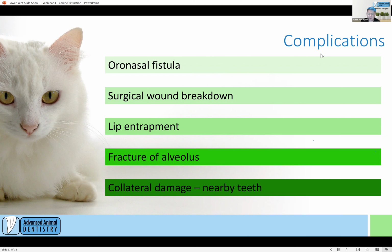Lip entrapment, I guess we see that mostly in cats. Actually, I won't answer that. I see that we've got a question. That's a classic one, Cara. That's really difficult, and Beck nailed it just before, as she said, where we need to plan for these, and it's site preparation, which is going to help us achieve success.